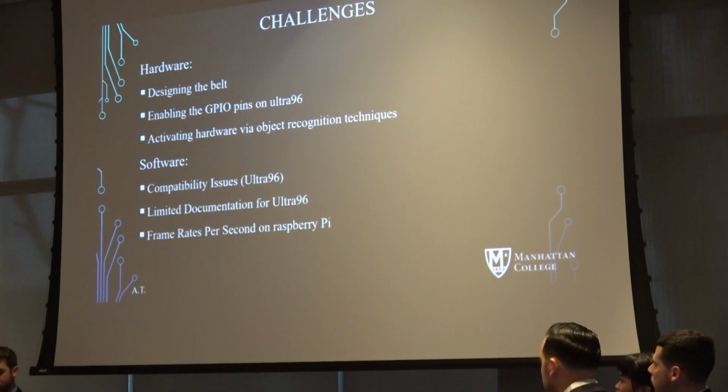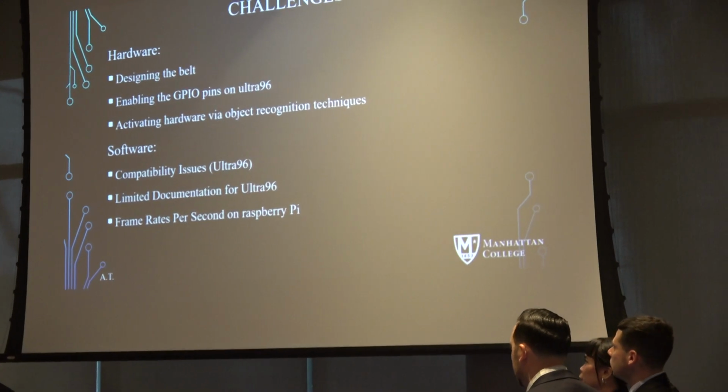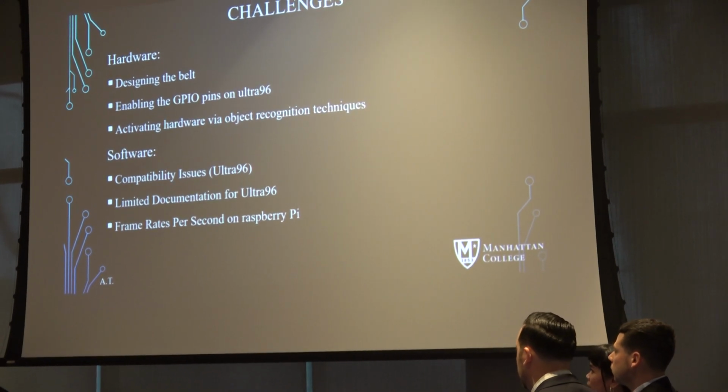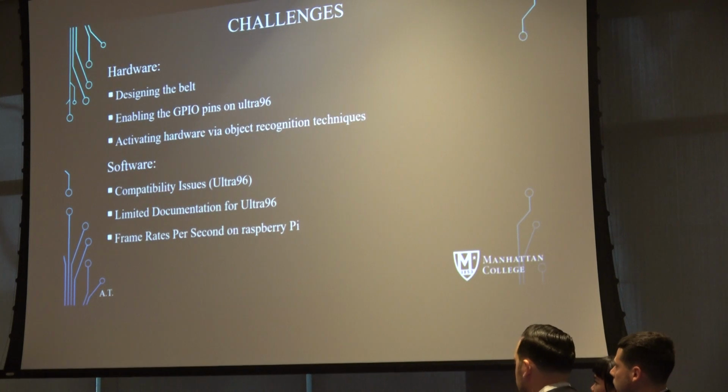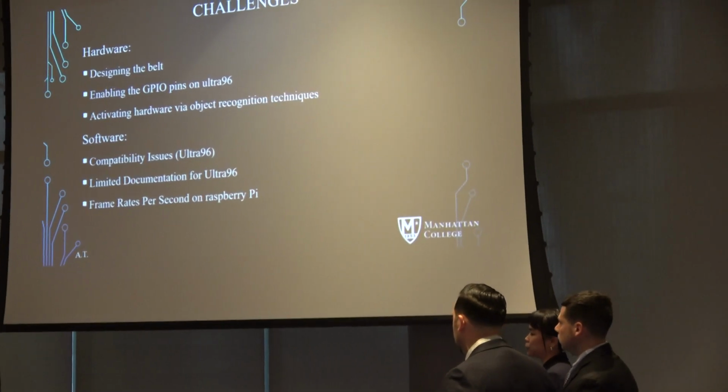For the software component, we have compatibility issues with the Ultra 96 board and limited documentation with it. And we also wanted to make the frame rate per second faster on the Raspberry Pi, which we didn't get to do.